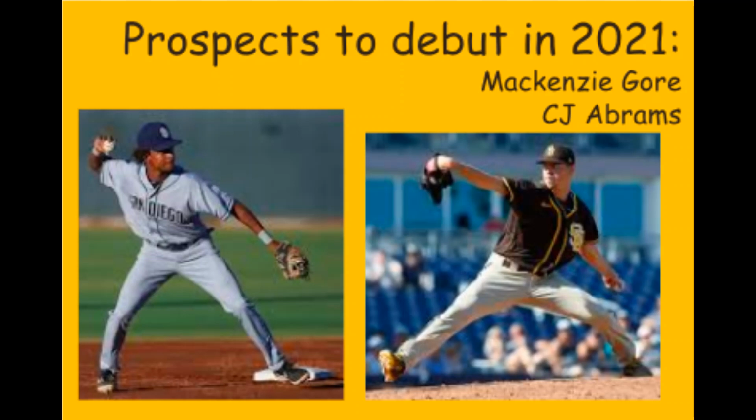Next guy I'm going to talk about is CJ Abrams. His highest level is A-ball, but he was the number 6 overall pick in the 2019 draft. Right now he's a shortstop, but he is really fast. Like, he is amazingly fast, so he has the potential to be a starter at a different position, like an outfield position or maybe second base or third base.